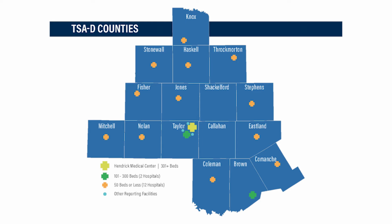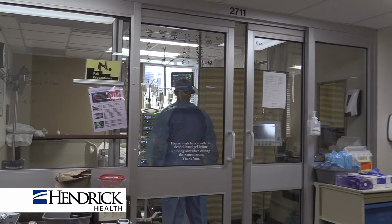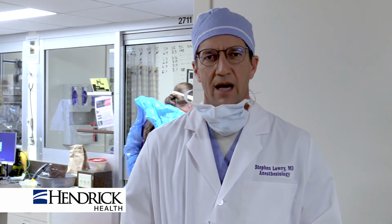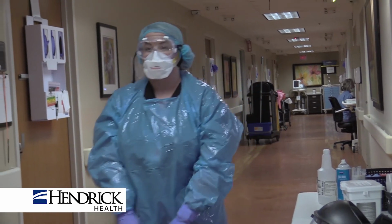In our service area, the number of staffed beds far exceeds the actual number of beds that we have to deal with COVID-19. Those beds include hospitals that are for non-medical issues, rehab facilities, and several beds that are counted in small hospitals throughout our region that are not capable of dealing with COVID-19. Therefore, that means that the primary hospitals equipped to deal with COVID-19 in our trauma service area are within the Hendrick Health system.